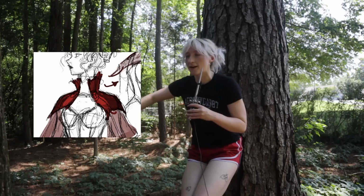So the things that I need to pattern are the corset, and then I'm also going to try to make a matching kind of collar slash bolero thing that I can attach sleeves to.